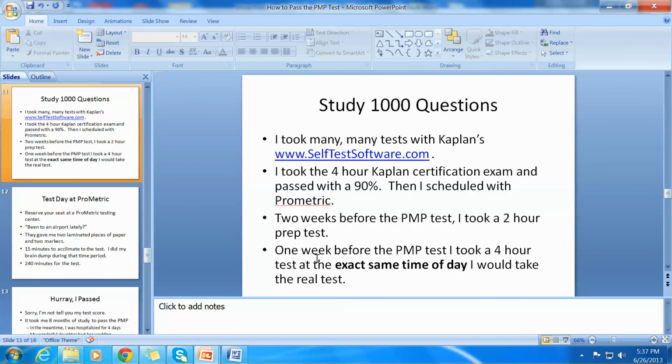But very clearly, I took many, many tests with Kaplan's selftestsoftware.com. I took the 4-hour Kaplan certification exam and passed with a 90%. Then I scheduled a Prometric. Once I had scheduled, I took, 2 weeks before the PMP test, a 2-hour prep test with Oliver Lehman. And then 1 week before the PMP test, I took a 4-hour test at the exact same time of day I would take the real test.